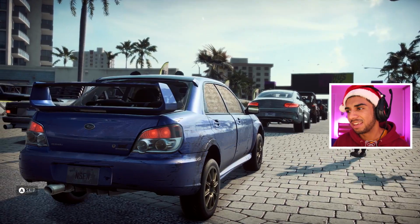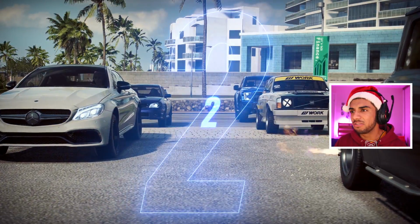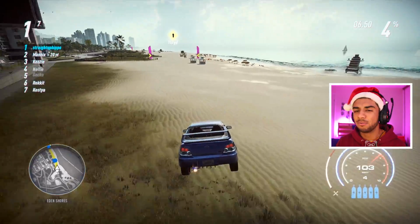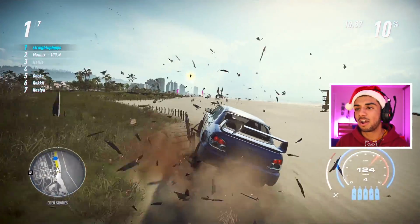Oh my God. Oh my God. The state of that C63 in front of me is actually terrifying. Right then, it's really weird seeing all of these cars because some of them have liveries on that I've not seen before. Now this car is fully maxed out, so it shouldn't have any problem winning it. And you know what? I should win this, ideally.